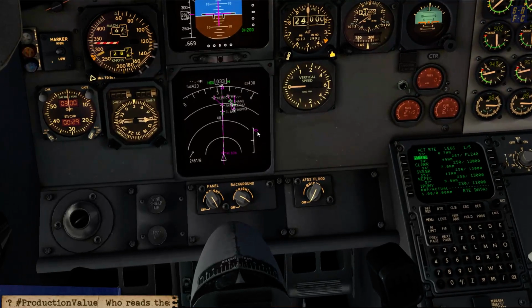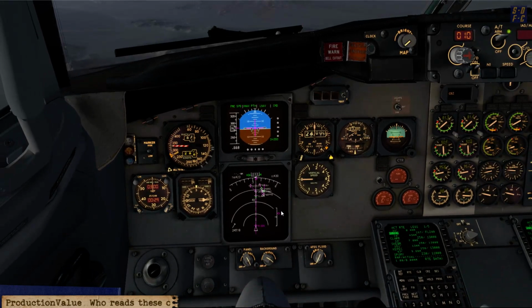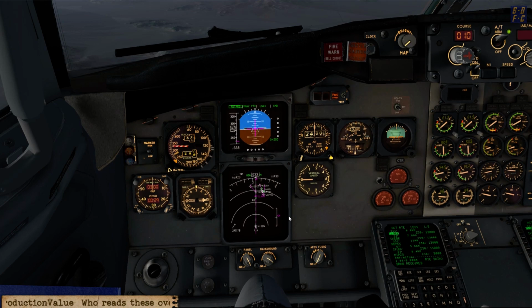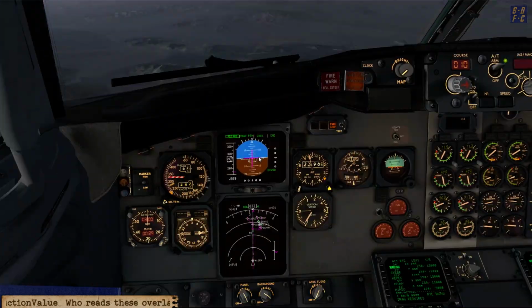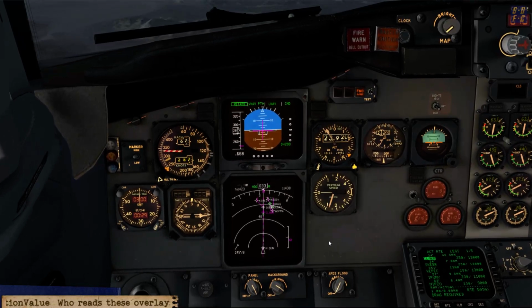Vertical profile's catching us up. Kind of works like a localized, you know, a glide slope thing, except it's completely calculated from the aircraft itself as opposed to from an external source like the glide slope. That's as I understand it anyway.